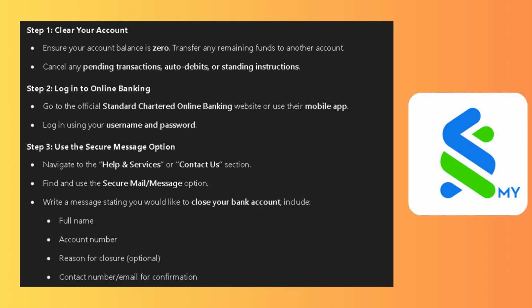Use the secure messaging option. Navigate to the help and services or contact us section. Find a new secure mail or messaging option. Write a message stating you'd like to close your bank account. This will include your full name, account number, your reason for closure, and your contact number or email for confirmation.